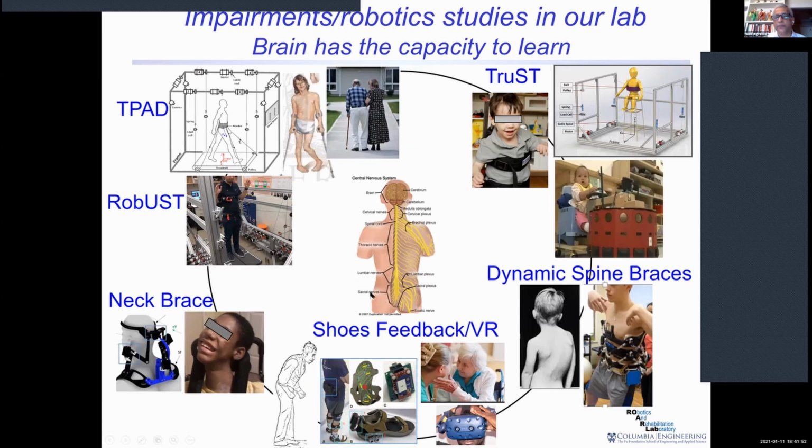And a lot of the way we approach this problem in our lab is that the brain has the capacity to learn, right? So if you think of an example of somebody, let's say a 5-year-old who's learning to bike, and biking, of course, requires you to develop balance, be able to navigate and so forth. And often when we are helping children to learn to bike, we put a training wheel on the bicycle, right? And what does the training wheel do? If the child doesn't have good balance, the training wheel takes up that slack.